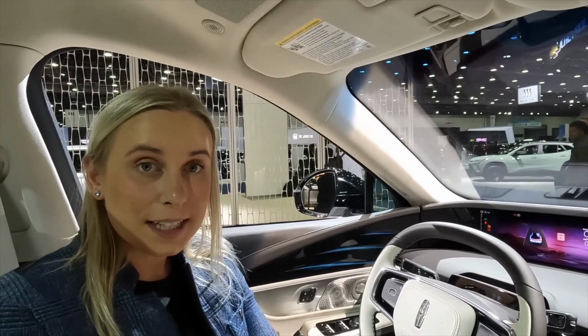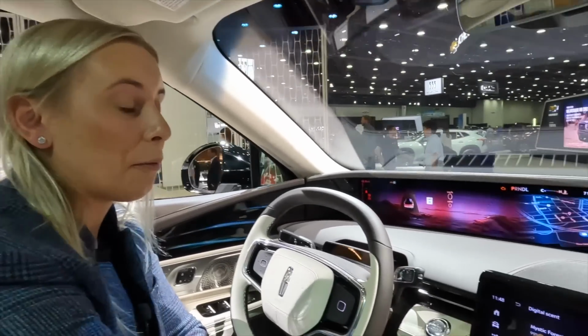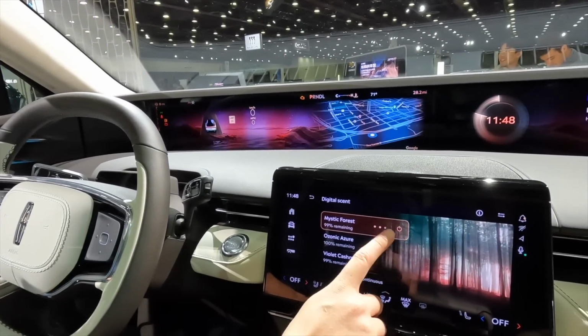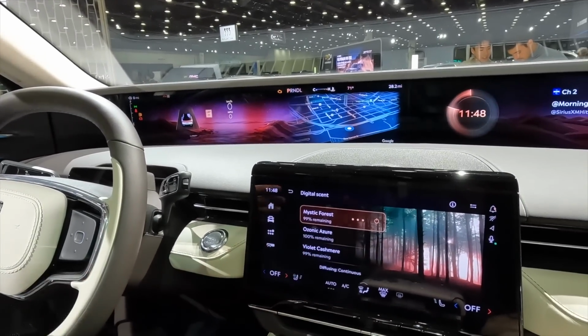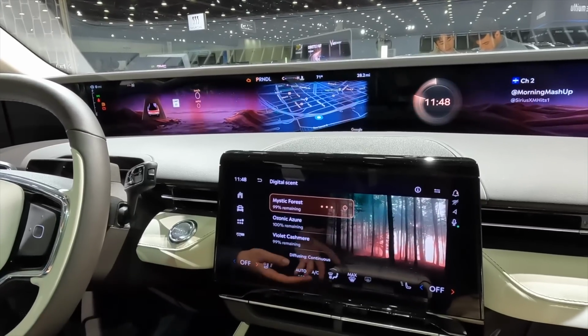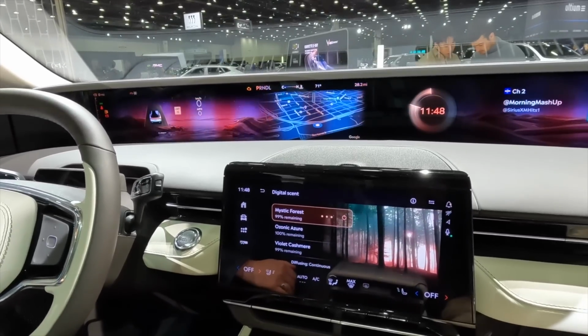So we'll have 3 scents available at launch: Mystic Forest, Ozonic Azure, and Violet Cashmere. And it's really awesome when you select them on the 11.1-inch center stack touchscreen, you can see the animation come to life, and then you're able to smell the scent diffusing throughout the cabin of the vehicle.